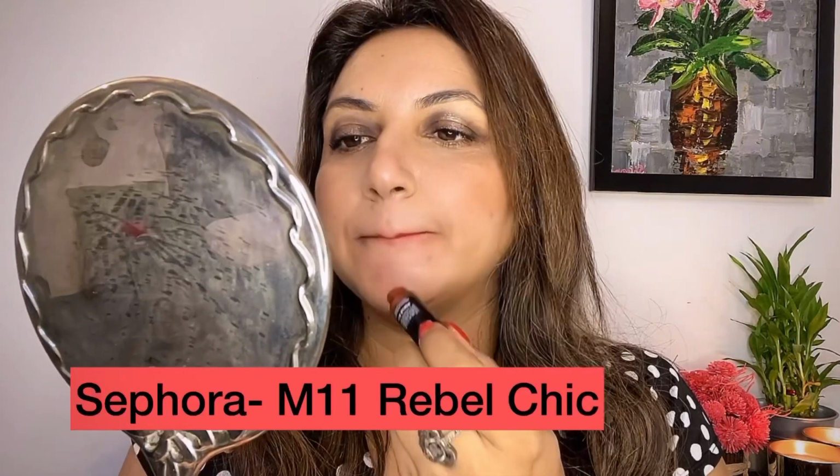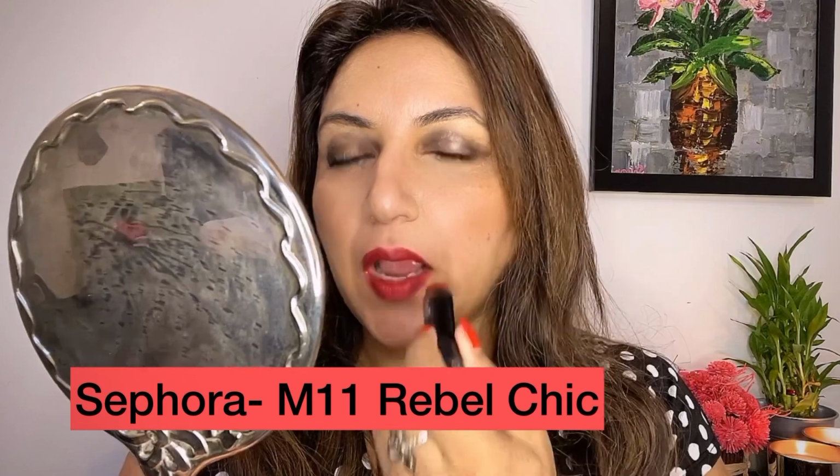The next one is anything but debutante. This is a hardcore kind of hardened brownish red. I think it is for a more confident and mature woman. It is another one from Sephora, from the Rouge Matte series, M11 Rebel Chic. And true to the name, it is the color of a rebel, you know, rebel without a cause or with a cause. That's for you to decide.